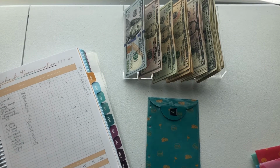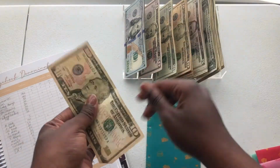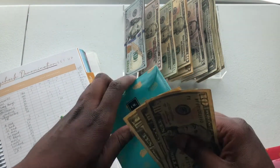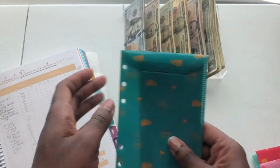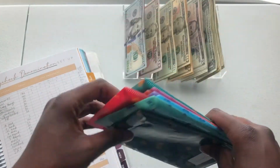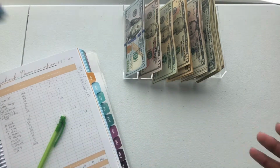So we're almost done. Last envelope for my cash envelope is going to be my fast food. That's going to be getting $30. So that's going to be 3 10s. So 10, 20, and 30. And that is all of my cash envelope stuffed. So again, I just stuffed $525 for my cash envelope. So these are ready to go for the next couple weeks, so I'll put these off to the side.